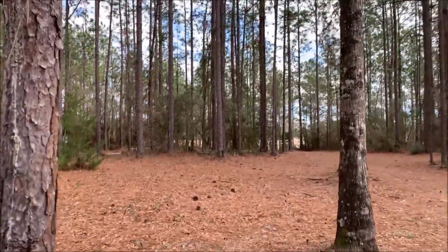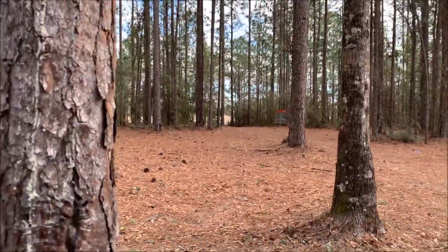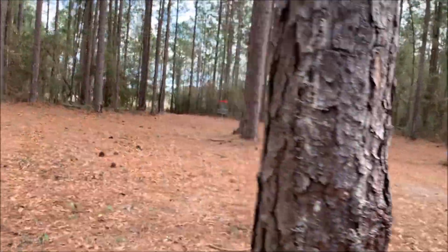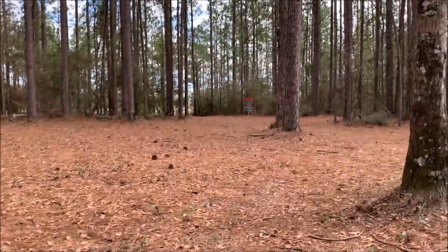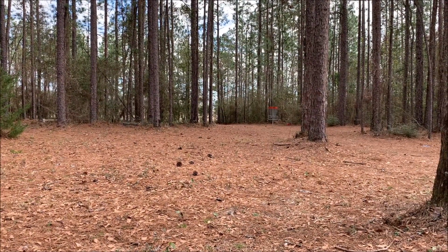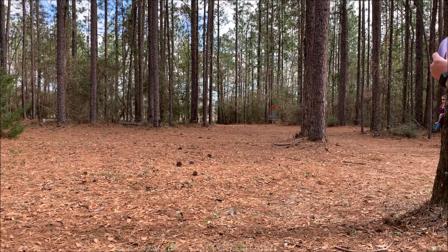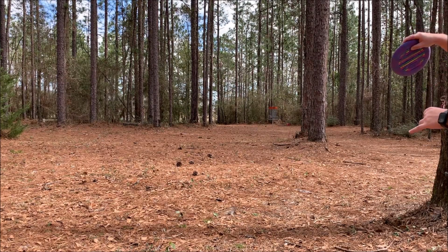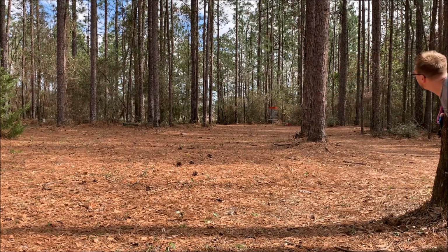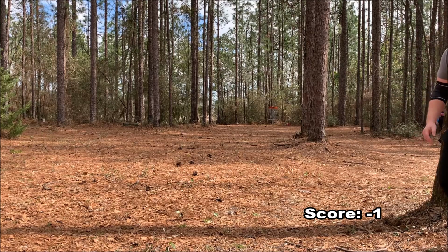So I went ahead and put a marker down before I picked up my disc to do the ace dealio, and I'm right here to the left of this tree. So it's a long putt. I definitely just threw that disc way too low, super noodle arm off the tee. So I got my work cut out for me to get up there. All right, let's see if I can get this putt. That's gonna be another par for me.